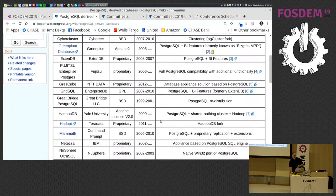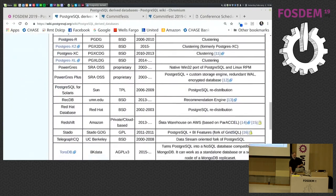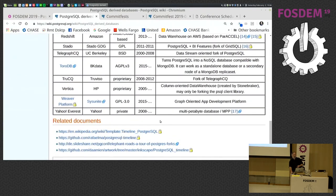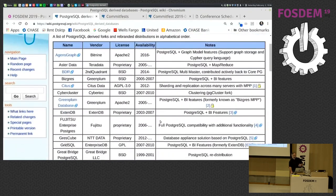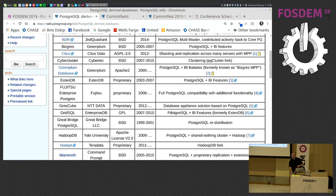Because of that, it's been forked and made into many different things over the years. And you can see, based on this list, there's quite a lot that has been spawned by Postgres as a project. Many of these commercial entities have made good money from it.